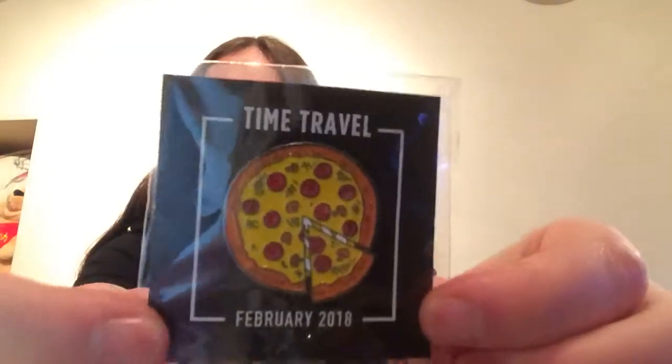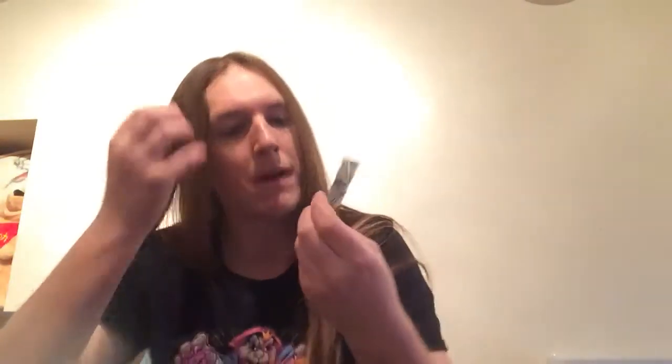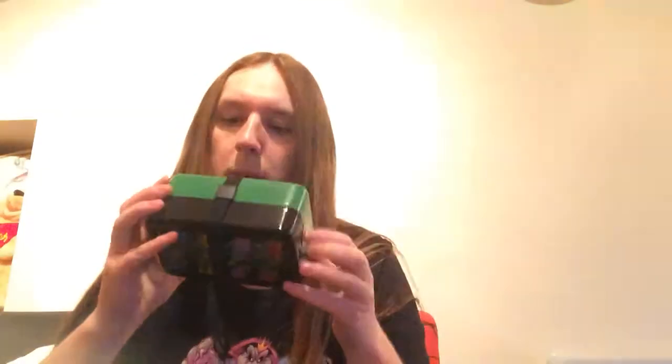Ah, here we go. It's the February time travel, and I gotta say I love this pin. I'm a massive Ninja Turtles fan, and I just love the fact that they went for a pizza. Before anyone says, I know it's Ninja Turtles because you also get a Ninja Turtles bento box. It's designed to house one portion of food. I looked online, and that's what the internet says. It's got a sticker on it, which I'll now peel off.